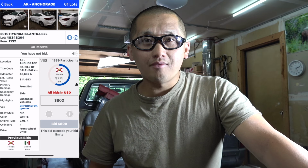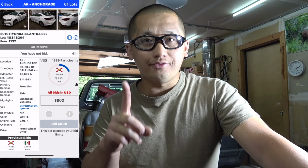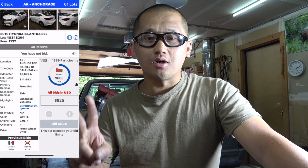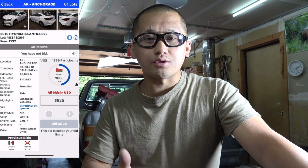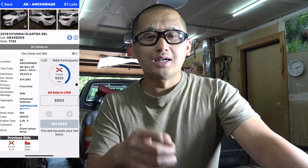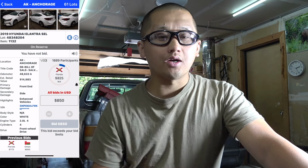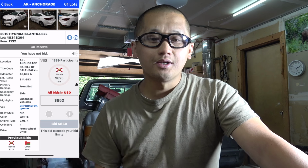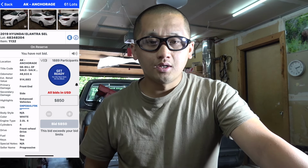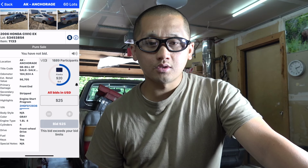Now again, I have the basic membership, so I can only bid on one vehicle up to $2,000 on every auction. So the next time there's another auction, I can bid again. But for this time, I can only bid on one vehicle, which I already did, and it's a 4Runner. So I can't bid on anything else unless I buy the premium plan and put some money in there. All right, well, coming up next three more vehicles.